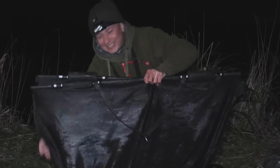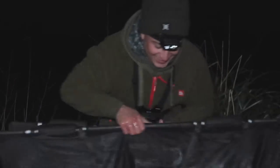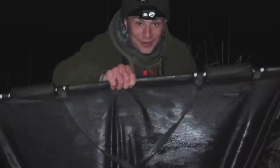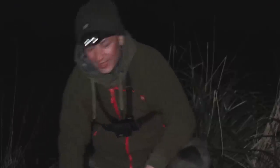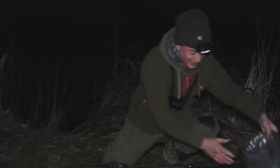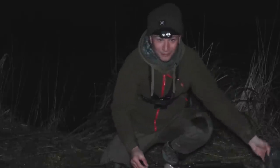I said I'll be back, and hopefully with a fish. And that's what we've got. Only about £20, nothing major. But to me, this fish is major because it's the very first carp I've ever caught on a zig. Only a foot off the bottom, bit of black foam.